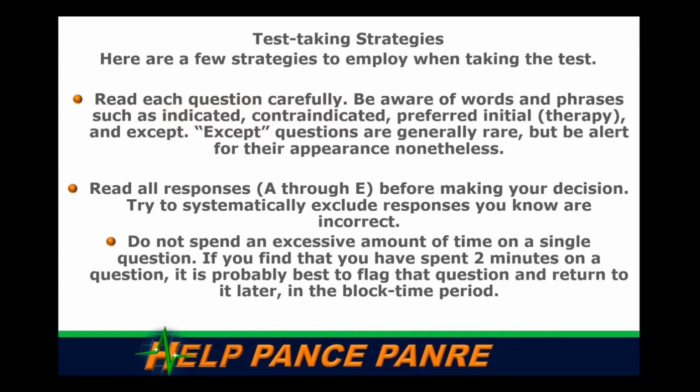Read all the responses before making your decision. Remember that you're looking for the best choice. There may be more than one that you think is right. What is the best choice? The best choice based on general medicine guidelines, not your personal experience.